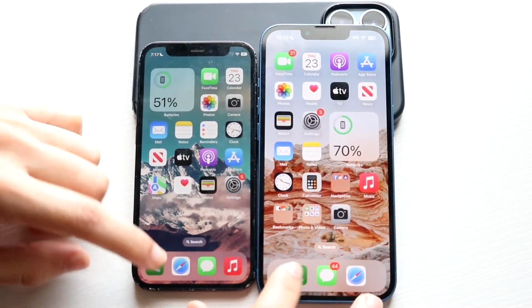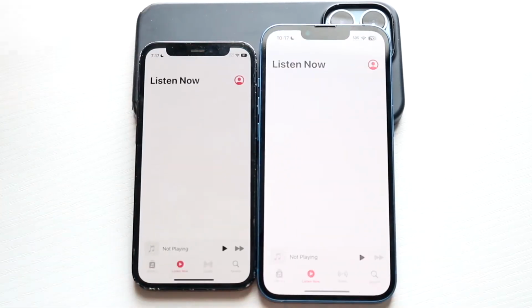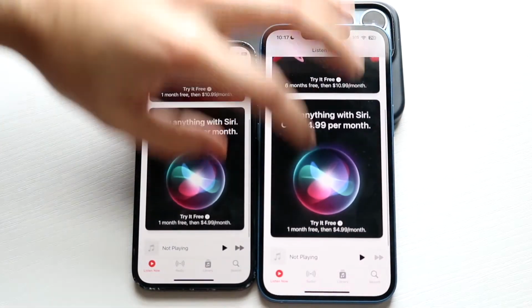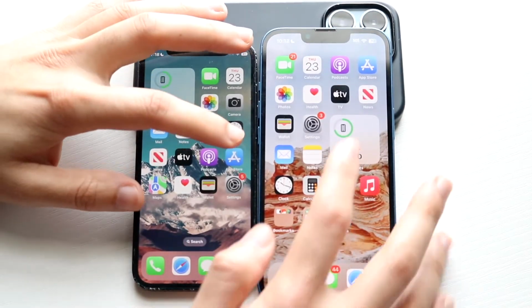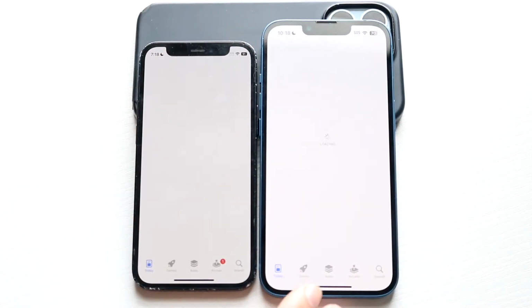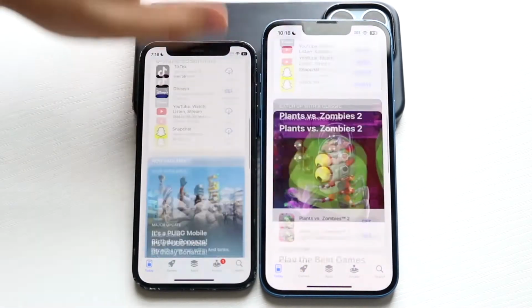Phone calls 3, 2, 1. Okay. Music 3, 2, 1. Almost identically the same. They were almost neck and neck right there. Let's go and hop out of these two. Let's get into the App Store. 3, 2, 1. And very close between one another.